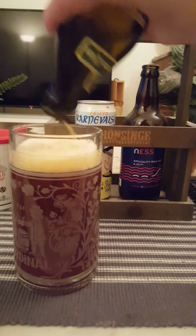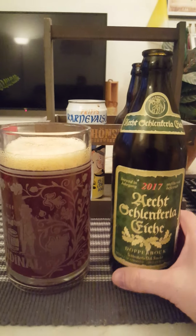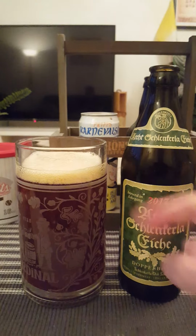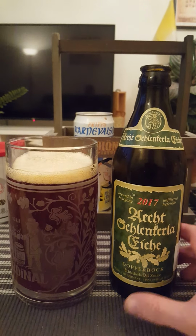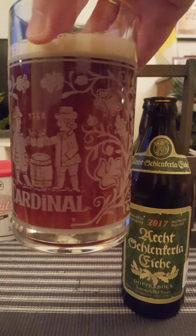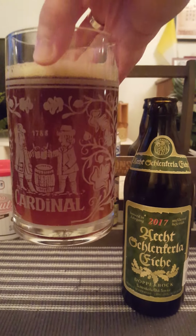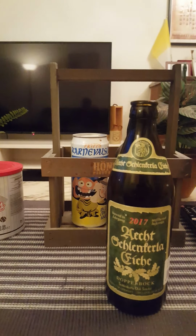These Schlenkerla beers are, of course, very, very smoky, heavy, malty. There we go. Fingers worth of a lightly brown colored head. Small bubbles on top. Certainly looks the part. Dark, copper golden. Bit of haze to it. Can hear the carbonation a little bit there. Onto the nose.